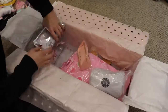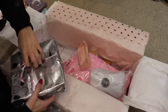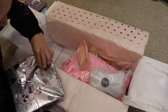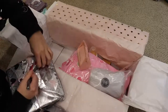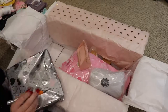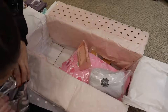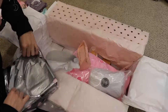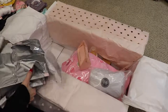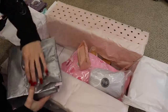Ooh, this one's, oh my gosh, what is this? Okay. Alright. Here, I'm gonna cut this. Oh, and this one. Okay. I feel like this is a photo album. That's my guess. Okay.